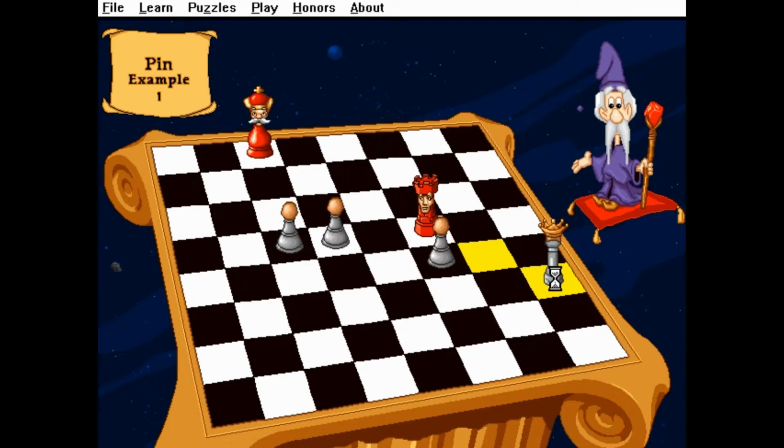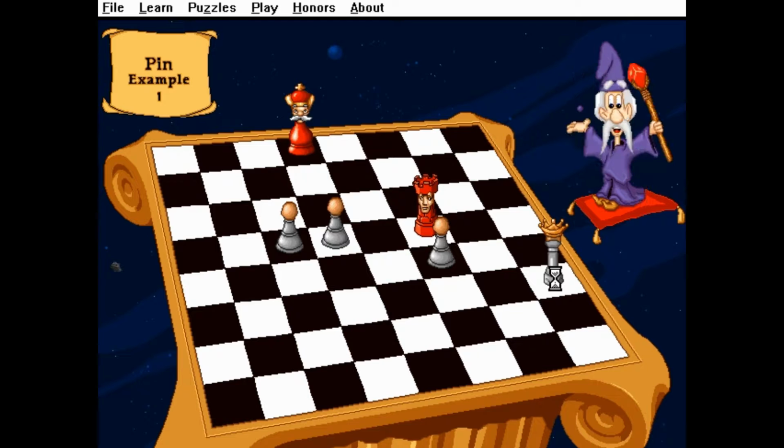Great! You've pinned the rook. Your opponent has no choice now. He cannot move the rook without exposing his king to check. So, he has to move his king instead. There it is. The rook is left open for the queen to capture. Go ahead and take the rook.